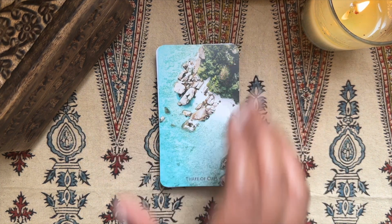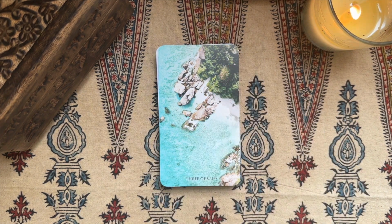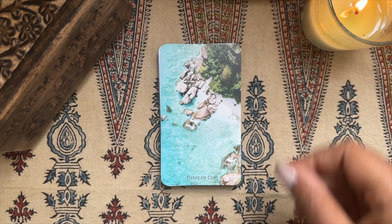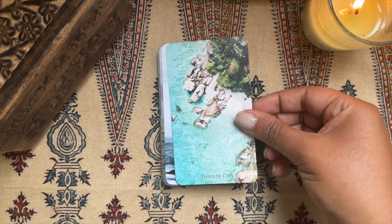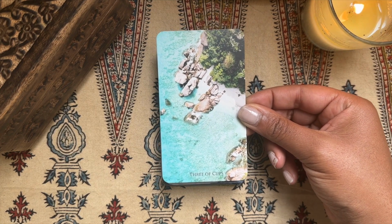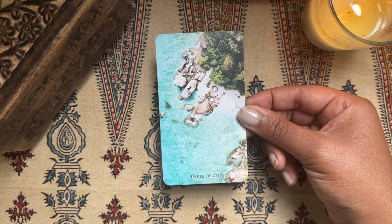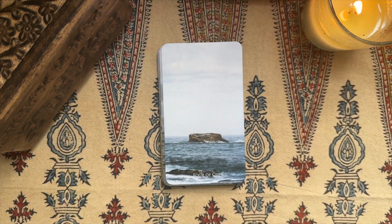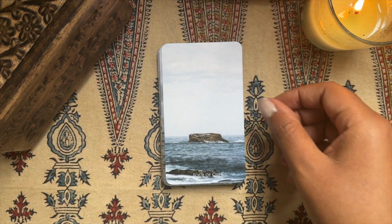This Three of Cups card reminds me of vacation. So imagine going off to an exotic island with your friends or with your partner or partners, and just having a blast and relaxing and looking beautiful and enjoying the clear tropical waters. This is what this reminds me of. Take me back, take me back.